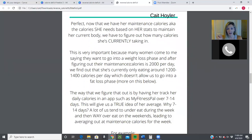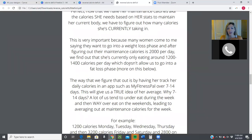So perfect. Now that we have her maintenance calories, aka the calories she needs based on her stats to maintain her current body, we have to figure out how many calories she's currently taking in. This is very important because many women come to me saying they want to go on a weight loss phase, and after figuring out their maintenance calories of 2,000 per day, we find out that maybe she's currently only eating 1,200 to 1,400 calories per day, which doesn't allow us to go into a fat loss phase, because if she's supposed to be eating 2,000 per day and she's only eating 1,200 per day, she's already supposedly in a deficit.